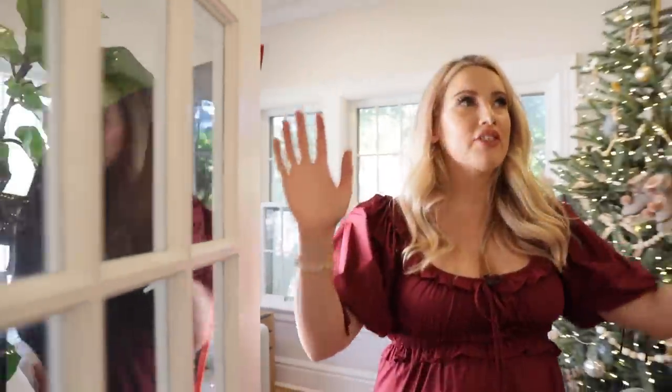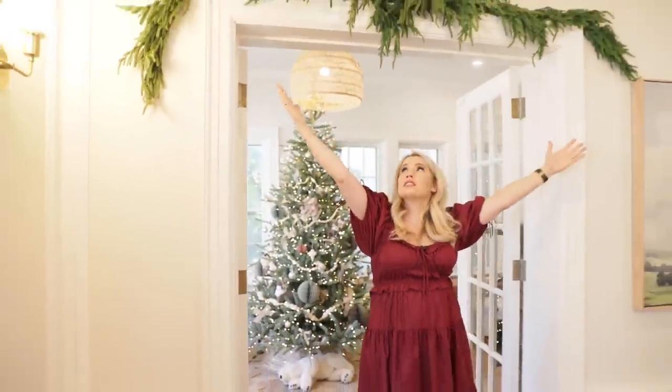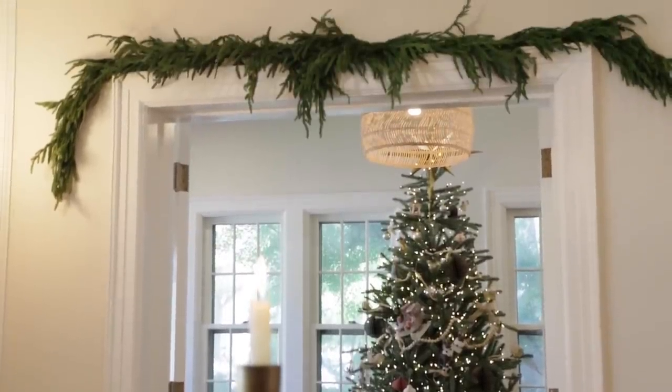As we walk out of the office into the dining room, we have a garland. You guys went nuts for these garlands last year. I linked them to a certain company. You sold them out several times. I have no affiliation with that brand.